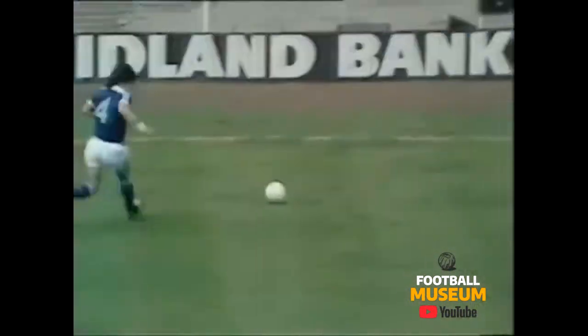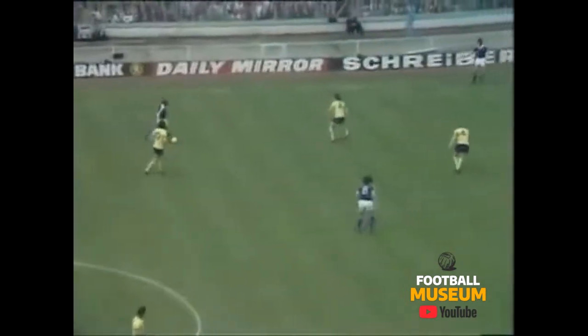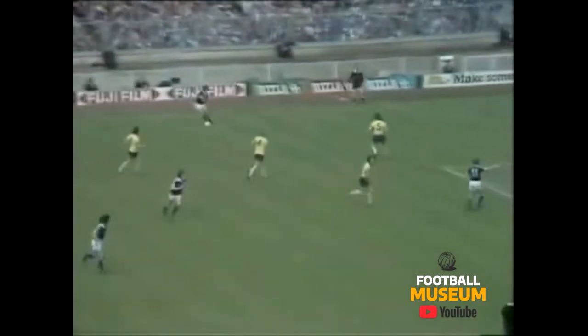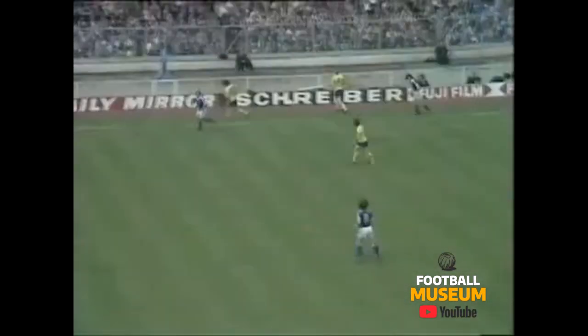That was Mariner coming deep again. We'll see plenty of that. Mariner lying deep, setting things up. Mills for Ipswich now. Talbot cut out by Price. Mills again. Arsenal's throw.